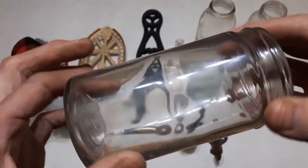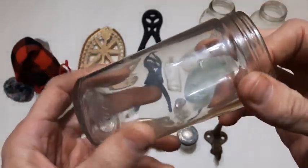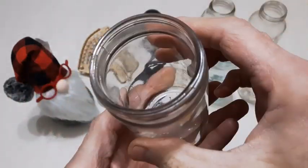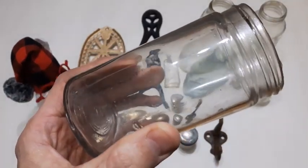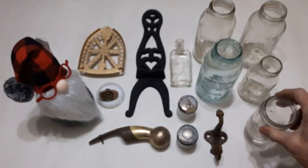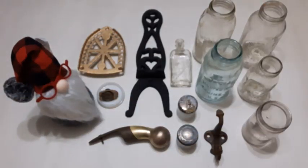And also, this little manganese, probably like a food jar of some sort. But I always like to keep the manganese colored jars and bottles, even if they are slicks. Just something about them.